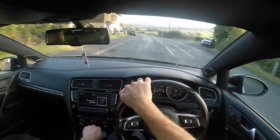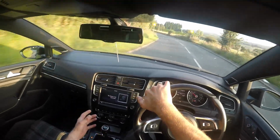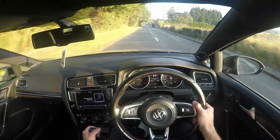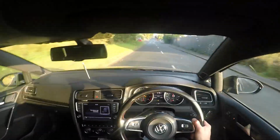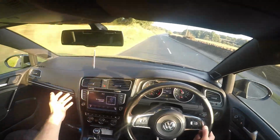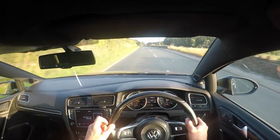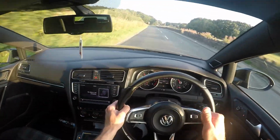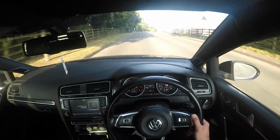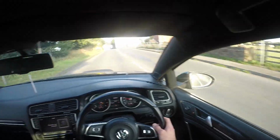For me personally, a car like this, I'd rather have a manual, because it's a driver's car. But for a daily driver, I'd get an auto DSG. This is my first time driving a Mark 7, and I've driven a Mark 5 before. It's quite good on fuel as well, this car. It's only a 2 litre, isn't it? So it's not going to be bad on fuel.